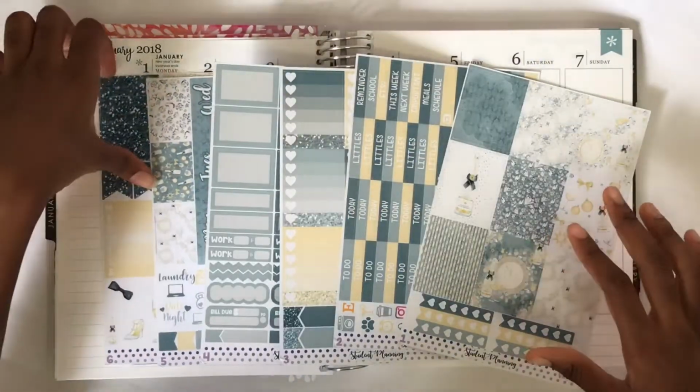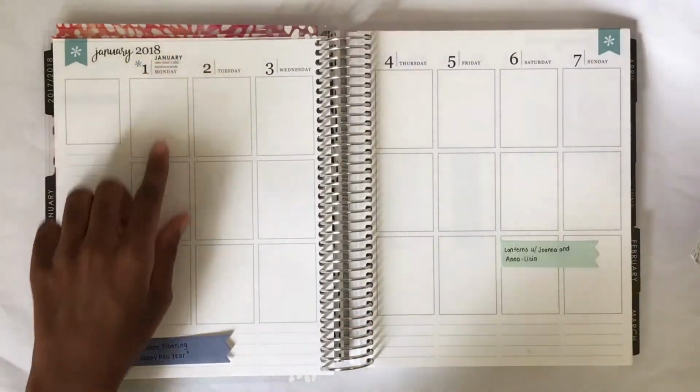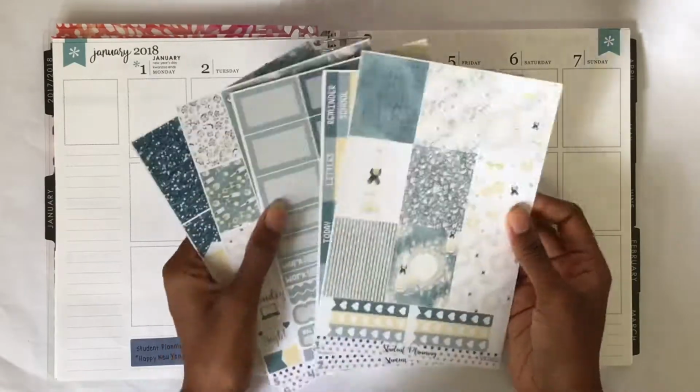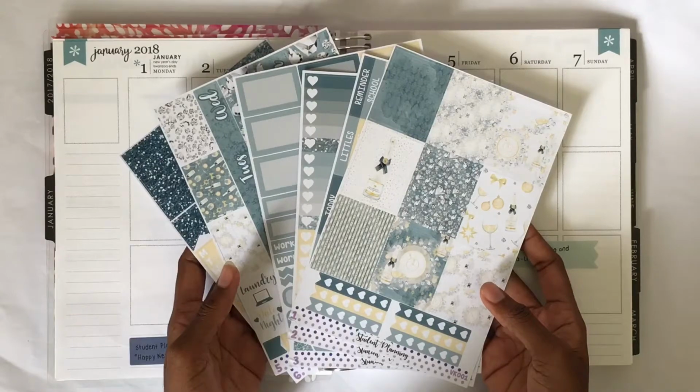So yeah, I cannot wait to use this kit for the first week of the year because obviously it's New Year's Day on the 1st, which is the Monday. So yes, I'm really excited to use this kit for this particular week. So this is Student Planning. Happy New Year.